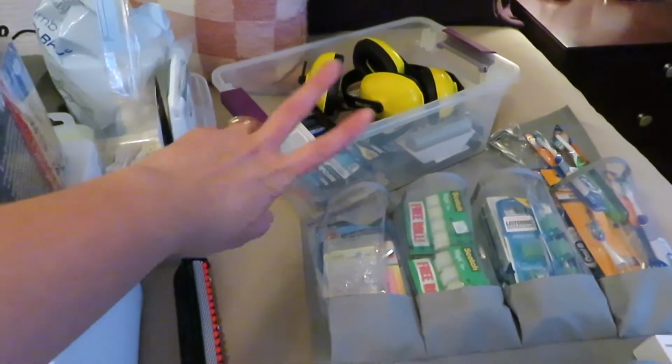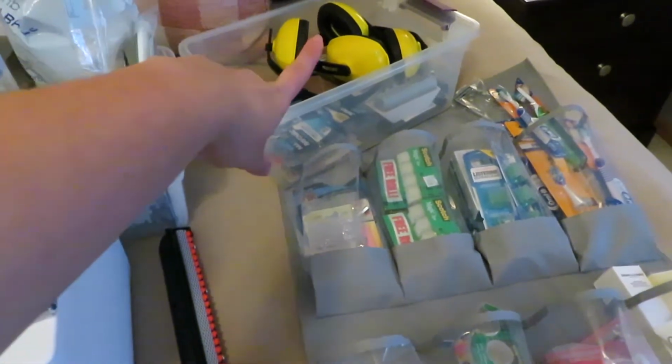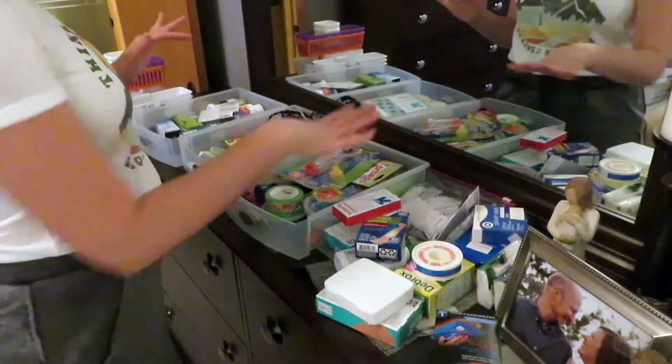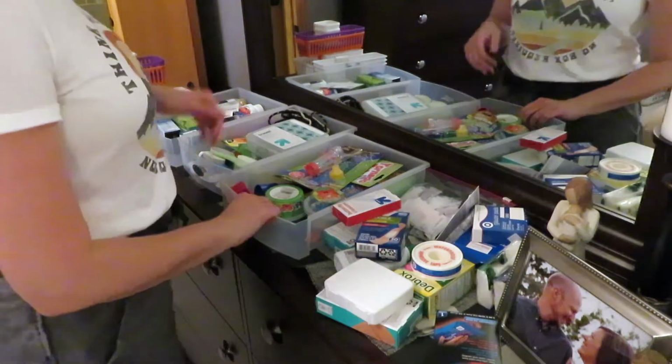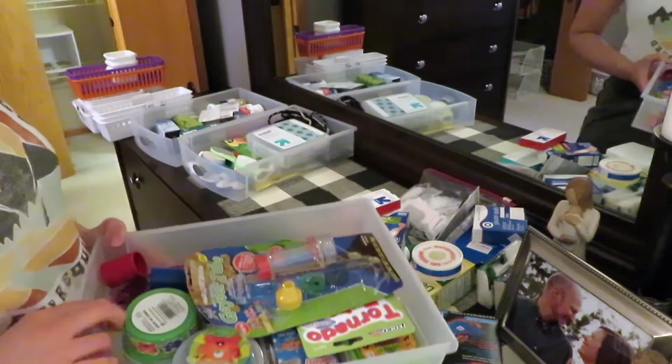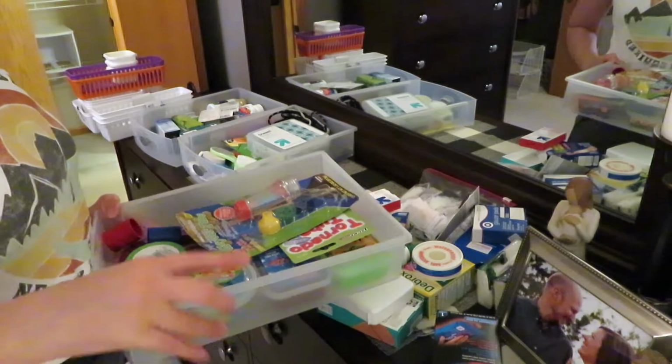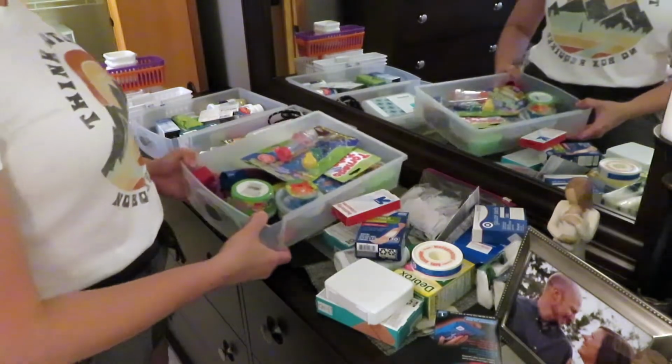That's just batteries and night lights and plug-in things and noise canceling headphones, so that'll just stay. And then this just needs to be organized a little better. And I took all the medical stuff out of everywhere else, and as you can see, this one's just filled with toys. I'm just going to put this over there for now and then start organizing my medical supplies in these 3 drawers.